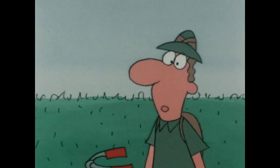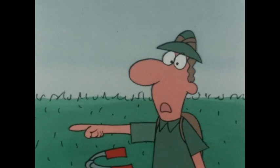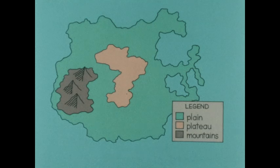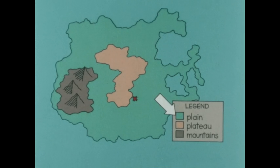Well, I'm still trying to go that way. You mean I have to get up onto the plateau? Here's a map of the island. You're right here. Different colors on this map stand for different regions, as you can see by looking at the legend. The green part is the plain you just crossed. The yellow area is the plateau in front of you, and the brown shows the location of the mountains you're trying to get to.